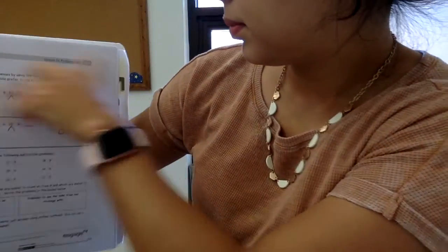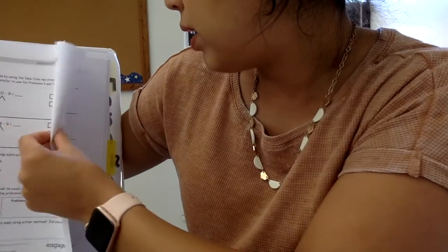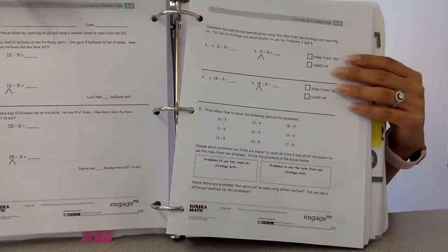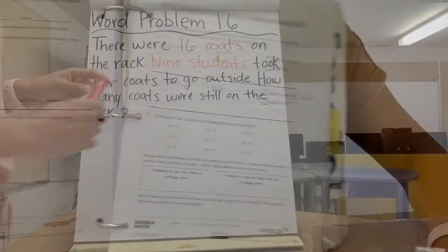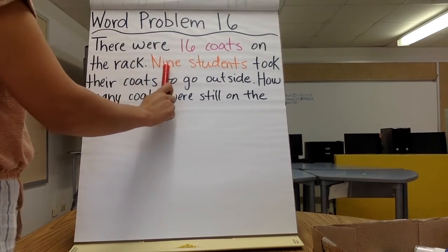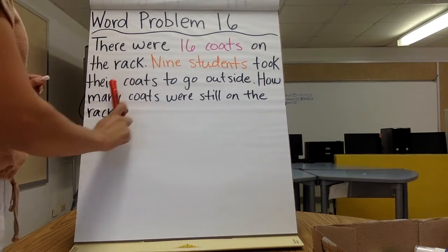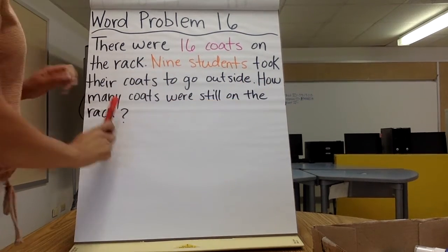Here we are. You're going to work on pages 1 to 5. Stay tuned for the word problem of the day. There were 16 coats on the rack. 9 students took their coats to go outside. How many coats were still on the rack?